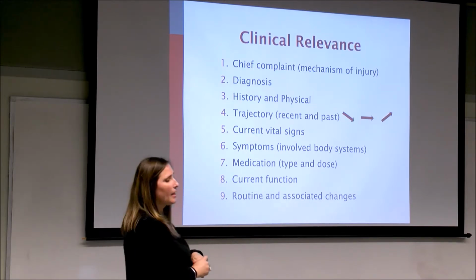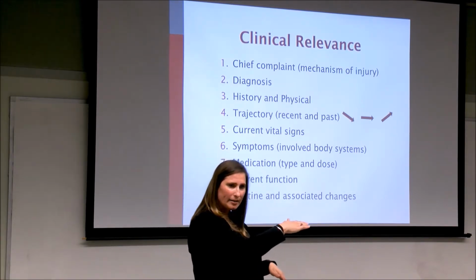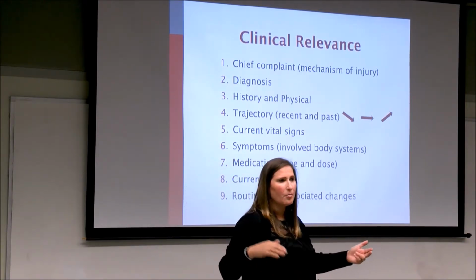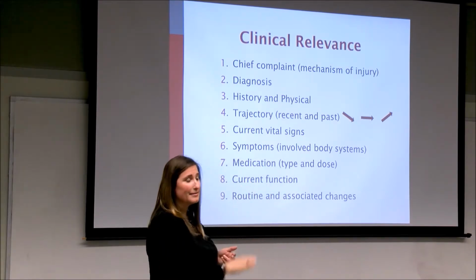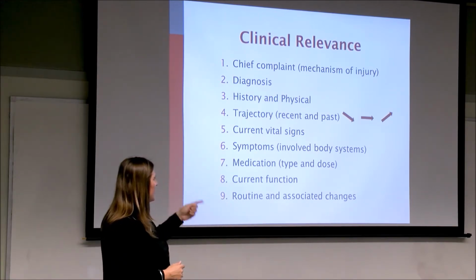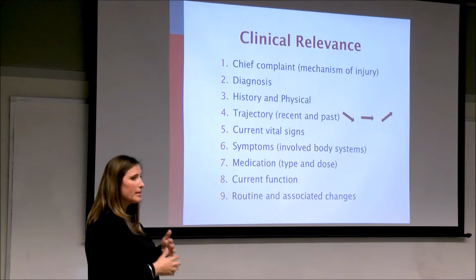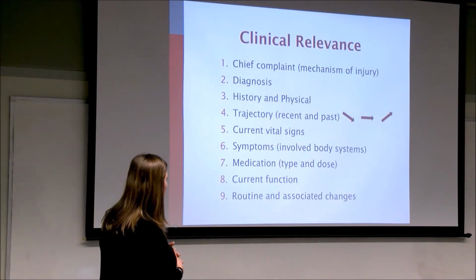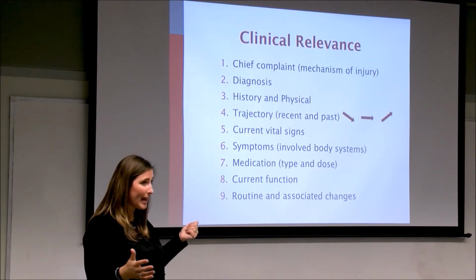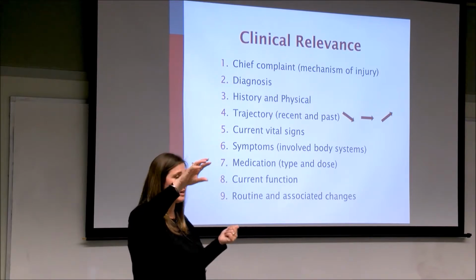The trajectory and what you're seeing in the patient is important to understand. So is the patient on the decline? Are they holding steady, even if they have 3 chronic conditions, congestive heart failure, atrial fibrillation, and diabetes? But are they holding steady? Or are they improving? That's what we'd like to see. Better quality of life. Current vital signs become important to understand. Symptoms that involve specific body systems, medication, what they're on, the type and dose, and when that changes is important to understand when we're thinking about raw sensor data for smart homes. Because I think that we can see some of those changes actually in the raw sensor data, or at least the results of that, which goes back to that sort of circular programmatic evaluation. If we intervene, can we see whether we intervened appropriately or not?